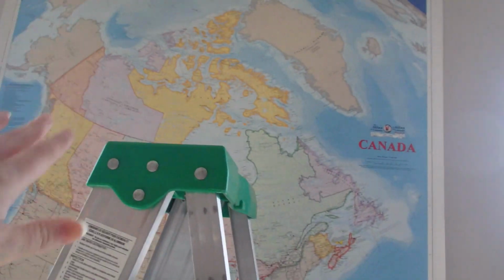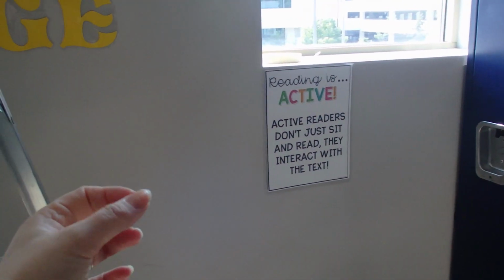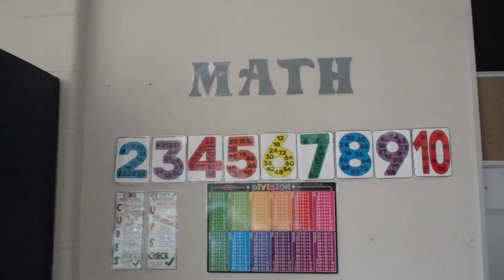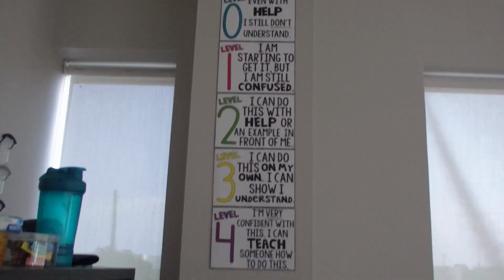Then you guys saw the map already. Like I said, it says language there. I just have a reading poster there, and then I have a binder ring of some other reading things there. And then, not much has changed, but we got math up. One more thing that I have is new levels of understanding, which I put over by my desk, just because I didn't want to overwhelm the front of my classroom.